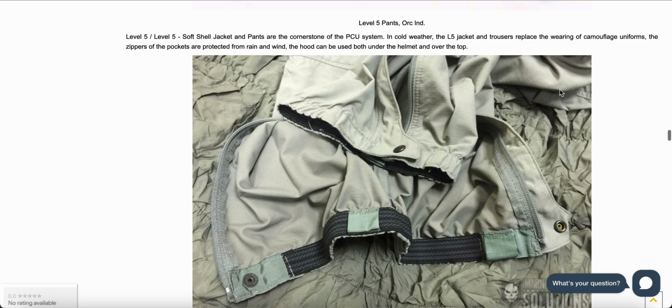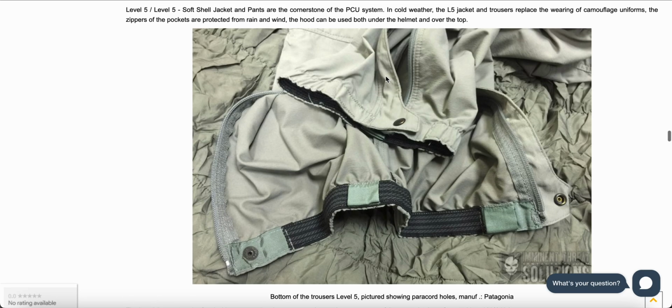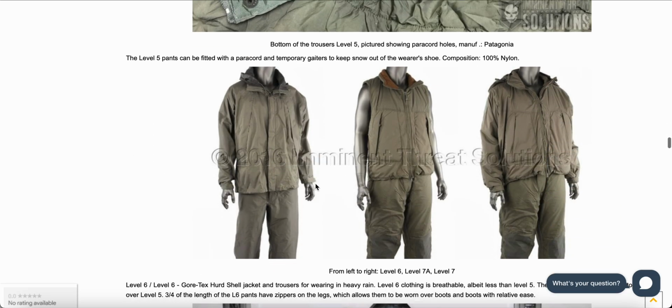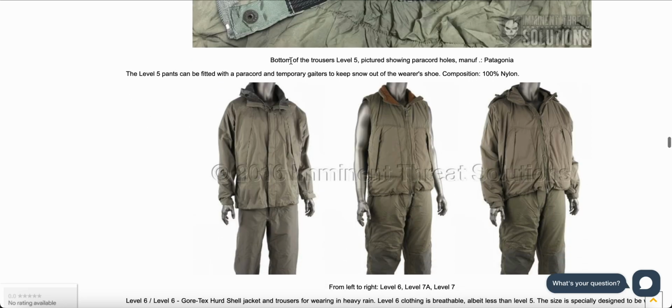The soft shell pants, of course, are vital. It says that they're the cornerstone of the PCU system, and that's definitely true. I would say they're the most adaptable piece of kit for the PCU system. You could see them consistently with multiple layers underneath or on top. So here we have an overview of the pant system, the built-in cuff liner and all that. It says the level 5 pants can be fitted with paracord and temporary gaiters to keep snow, rain, mud, all that stuff out of the wearer's shoe. You don't want to get your socks wet.